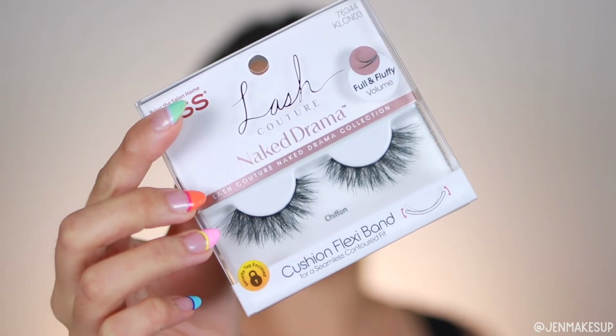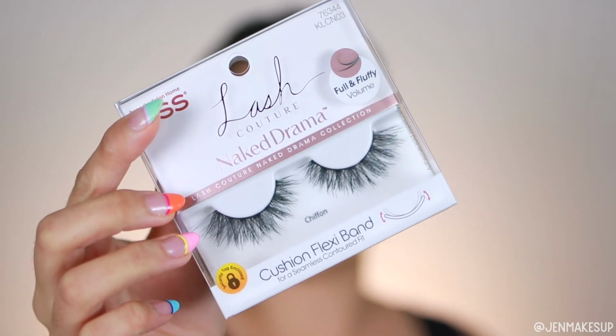I have not tried Kiss lashes in a hot second. You know I'm obsessed with the Shop Miss A ones, but some of these, listen, these ones are about to be my literal new favorite. Look at how wispy they are.